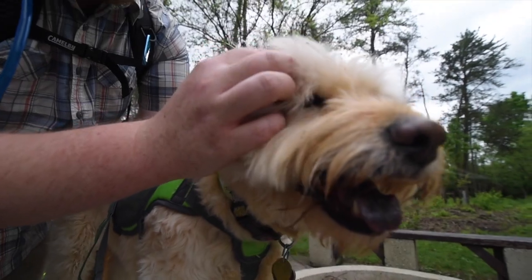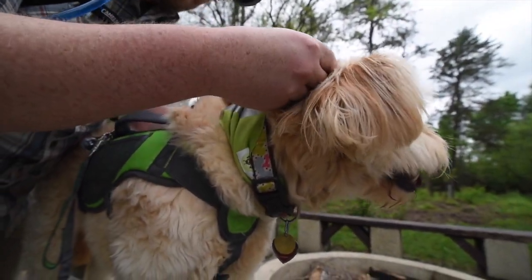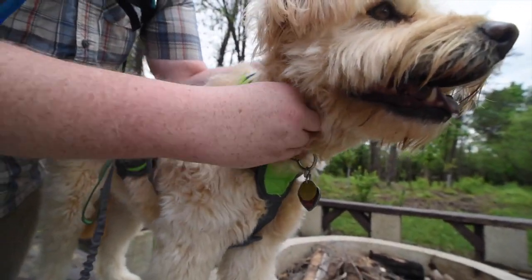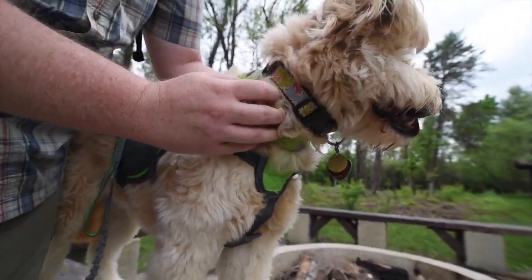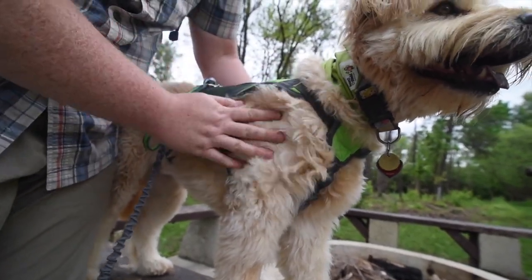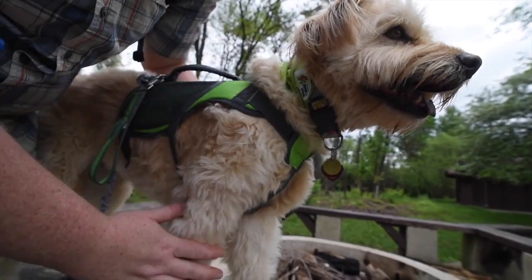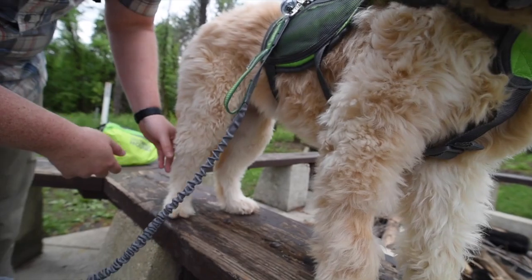looking inside their ears, around their collar. You're really just feeling for any bumps that you need to investigate further. Nala actually is feeling pretty good today. The other day we picked up almost 20 ticks from her, and that was not fun. And she got a tick bath that night.